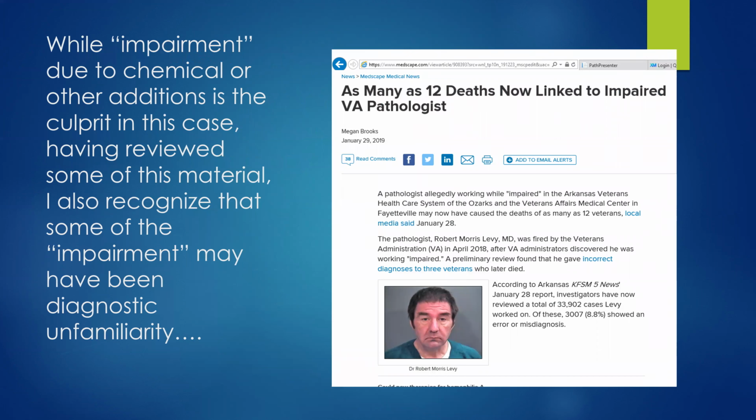Now, sometimes I think competency is confused with impairment. And this particular sad case, which we unfortunately were fairly close to in terms of having to try to pick up the damage, I would say was not so much based on impairment due to drugs or other substances, but was really a case of unfamiliarity, of not having seen enough of the entities, of not having considered some of the things and the possibilities that were there.